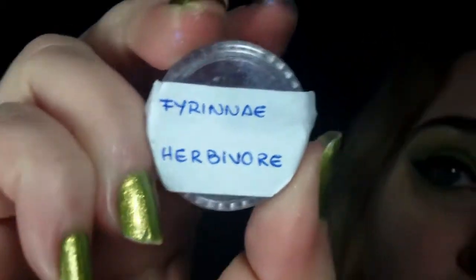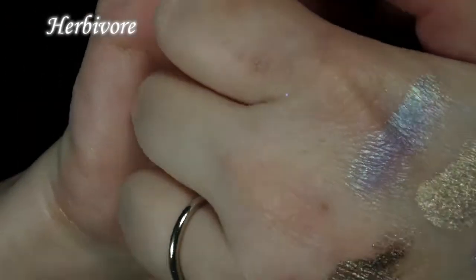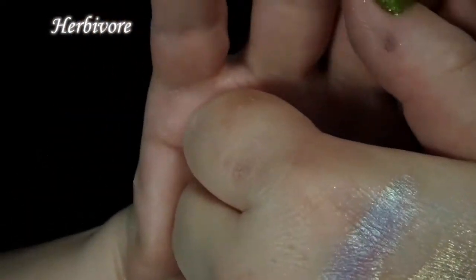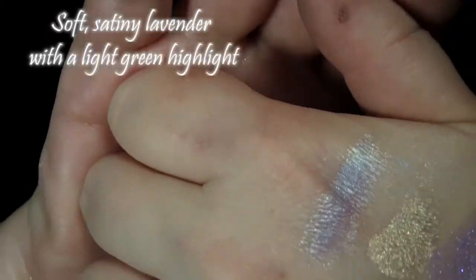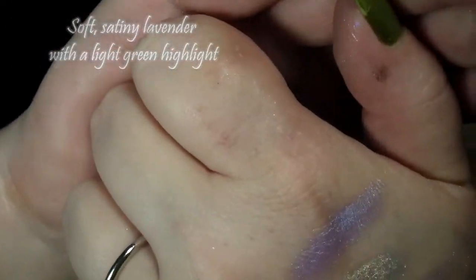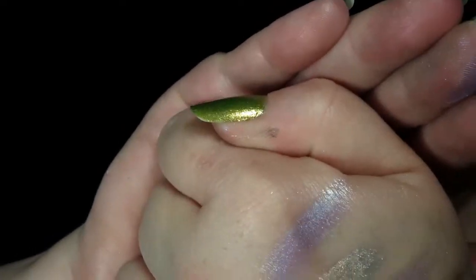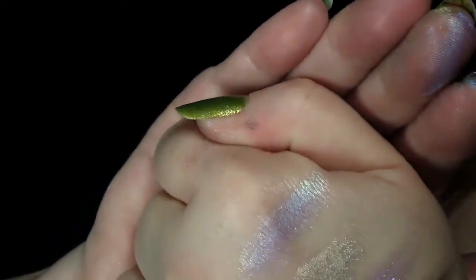This one I just have a sample of. I picked this up on Reddit. This is Herbivore. It's a purple with a lot of iridescence. That's really beautiful. I'm going to get a larger size of this from Fyrinnae soon. Hope you can see the shift in that.